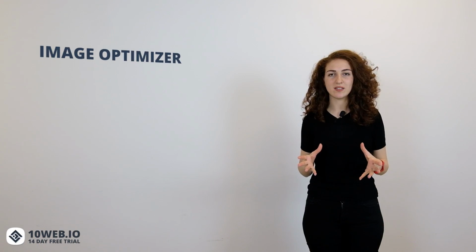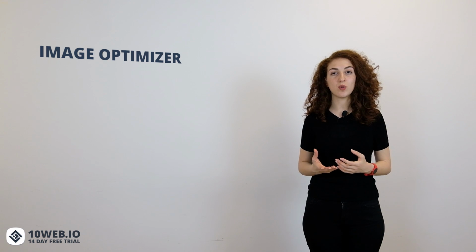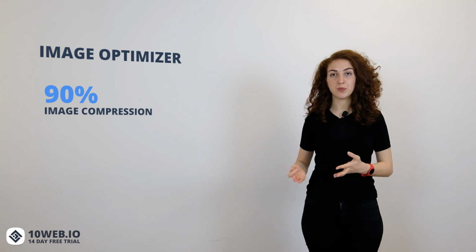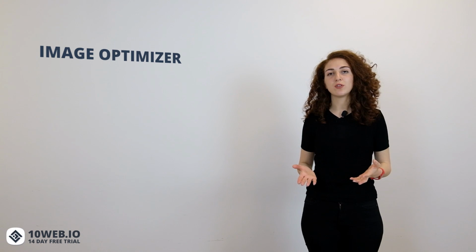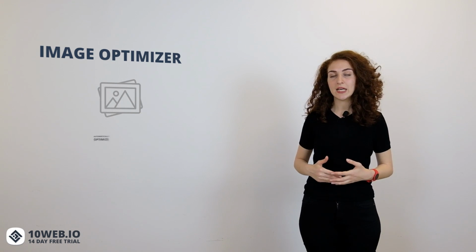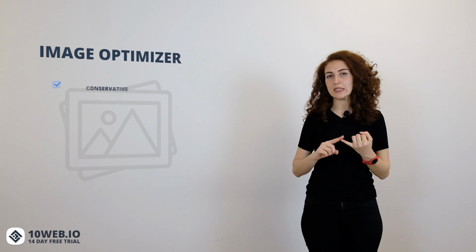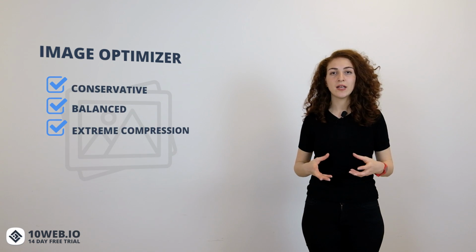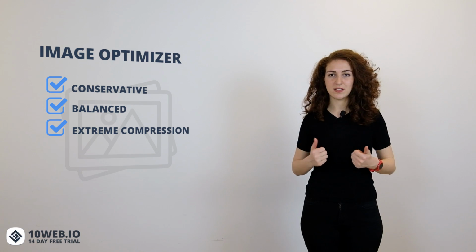With Image Optimizer, you will be able to speed up your website up to 3 times by 90% image compression without quality loss. You will be able to automatically optimize the images uploaded to your WordPress site, and you can also choose between conservative, balanced, or extreme compression modes and track your compression results and statistics.